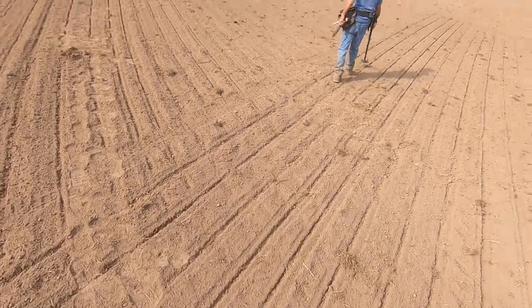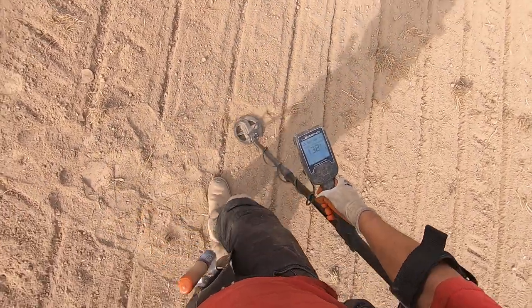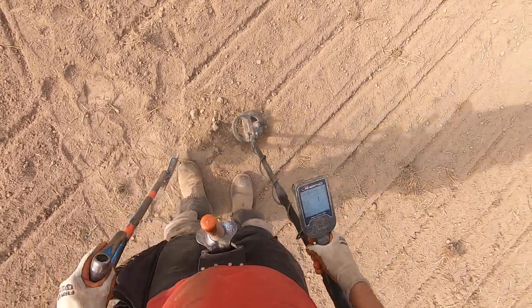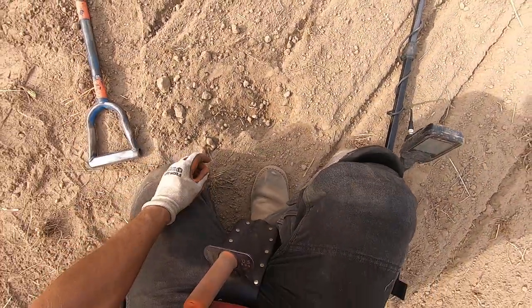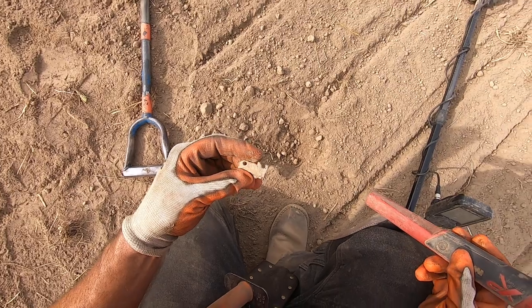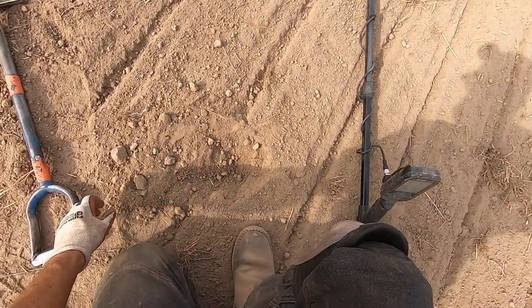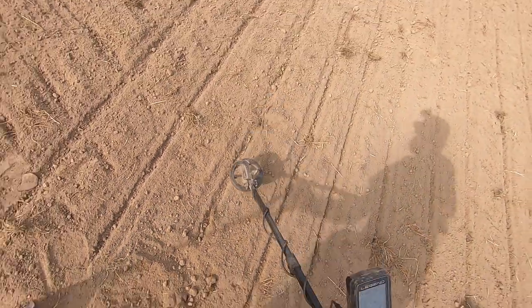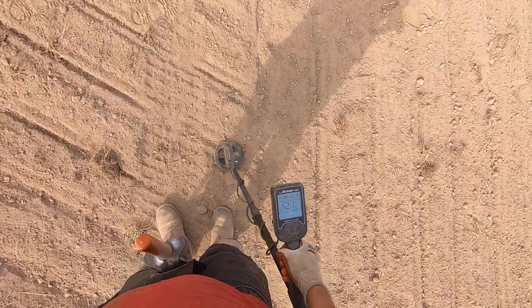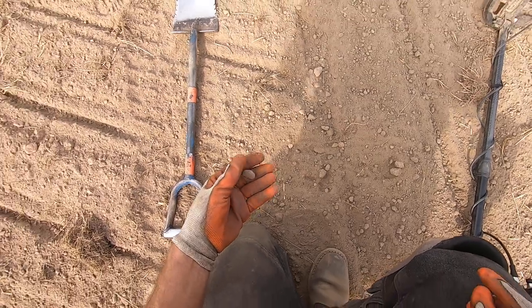I'm getting away from the hot spot. I'm going to go to the hot spot. Some leather. Right there, some brass. Part of a toy gun right there. Yeah, just a little portion of a toy gun. Another shotgun head stamp.